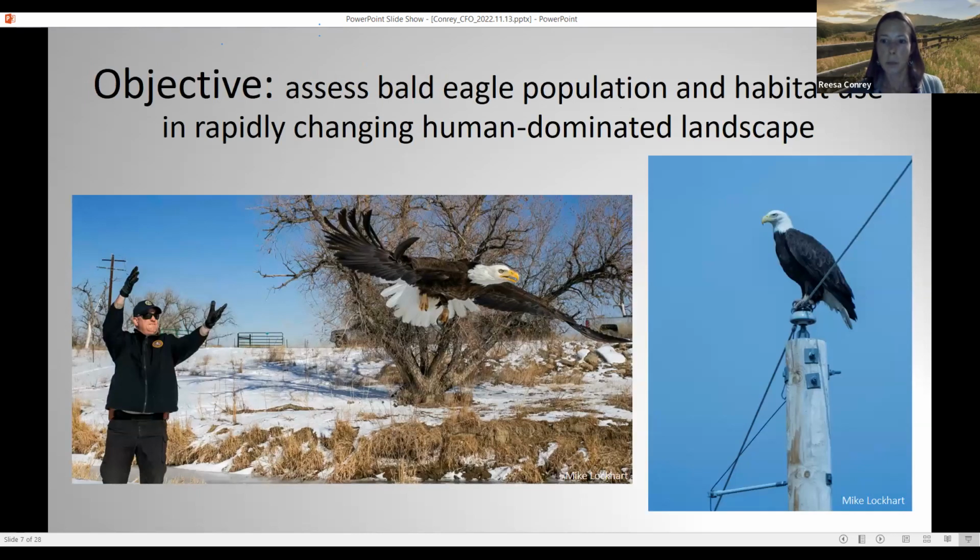Okay, so our objective for the research is to assess bald eagle populations and habitat use in this rapidly changing human-dominated landscape. So we are interested in what types of human disturbances are happening, what sorts of natural habitats are being used, what types of disturbances are well tolerated by eagles that they seem to be habituated to, which disturbances are not being tolerated so well, and then what's responsible for the variation that we know is out there.